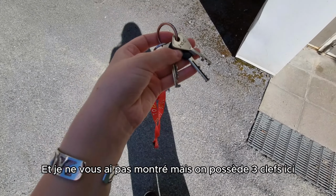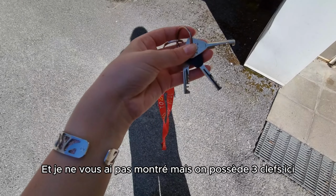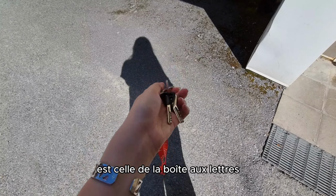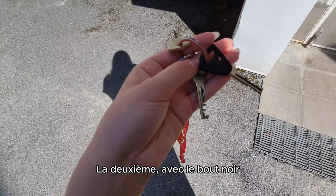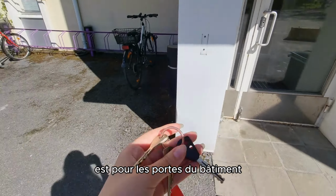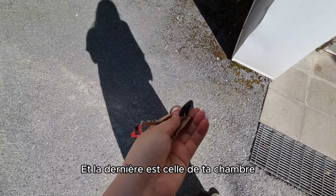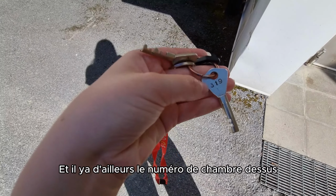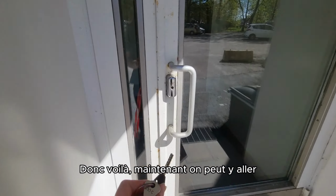And I didn't show you, but you actually have three keys. One with a random number is the mailbox. The second one with the black part is the door to the building. And the last one is the one from your room, and there's a room number on it. So yeah, let's go in.